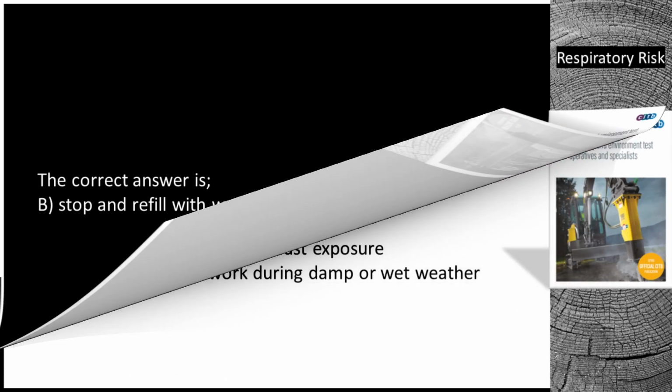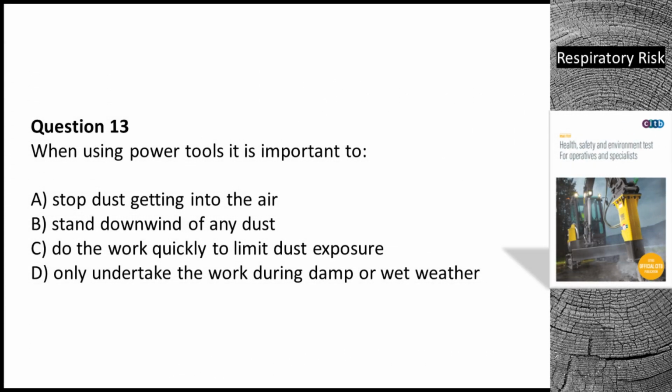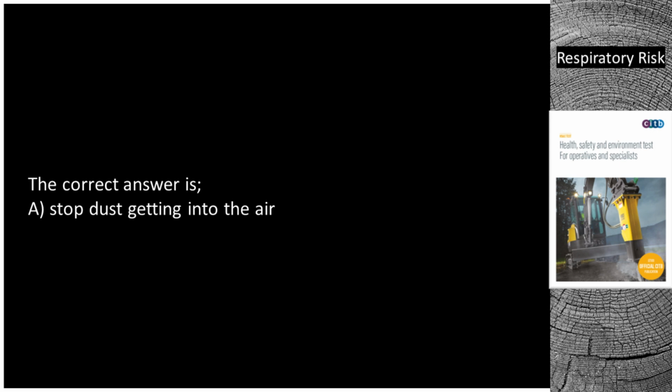Question 13. When using power tools, it is important to A. Stop dust getting into the air. B. Stand downwind of any dust. C. Do the work quickly to limit dust exposure. D. Only undertake the work during damp or wet weather. The correct answer is A. Stop dust getting into the air.